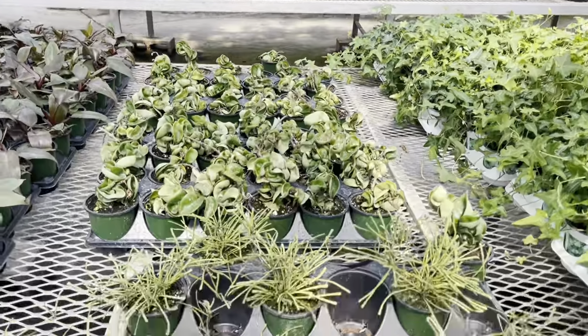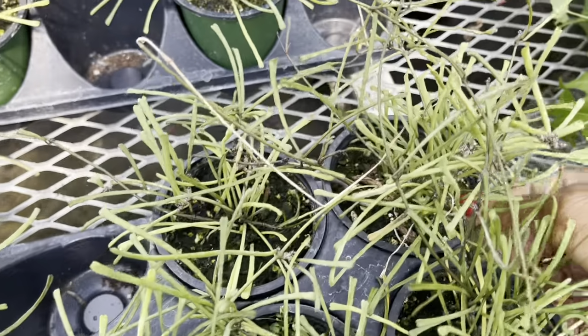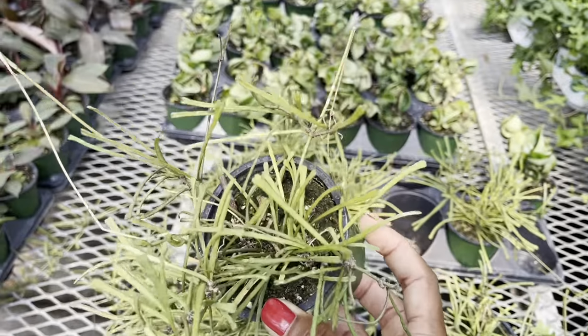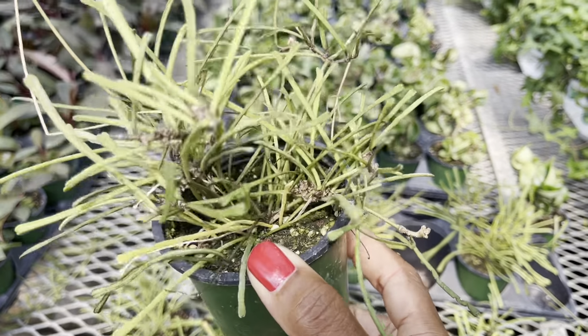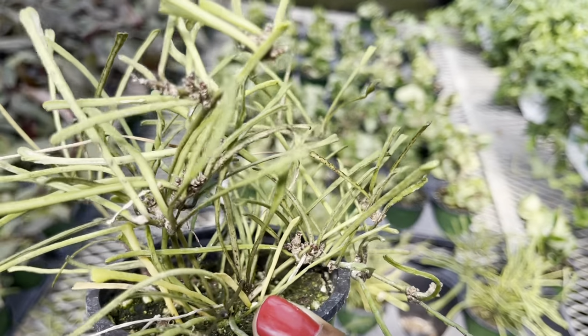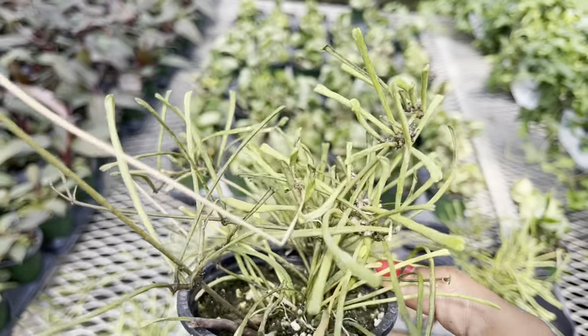$10 for the Hoya retusa. Every time I come, I check for peduncles. I'm hoping to find one with a peduncle one day. I've got one of these guys and I find that it's very slow growing and it's going to take a long time for that plant to bloom. So I figure my best chance is to find one in store with a peduncle already.